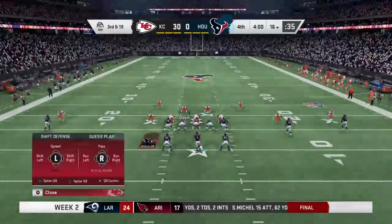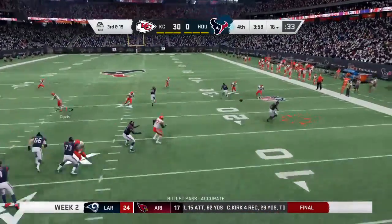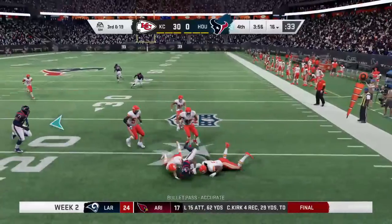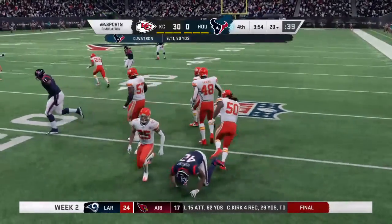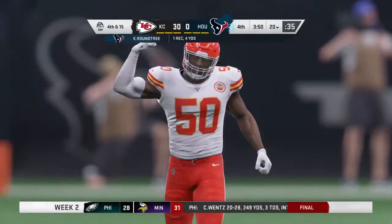The Texans on 3rd down, a pretty woeful 0 for 5 thus far. This will be 3rd and 19. He's going to find his running back. It's complete. And he was able to shed the tackle, but the reserves come in for the stop.